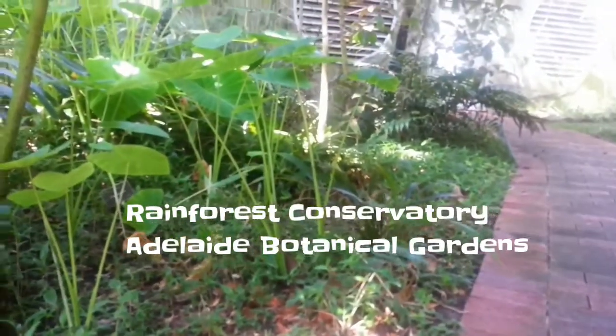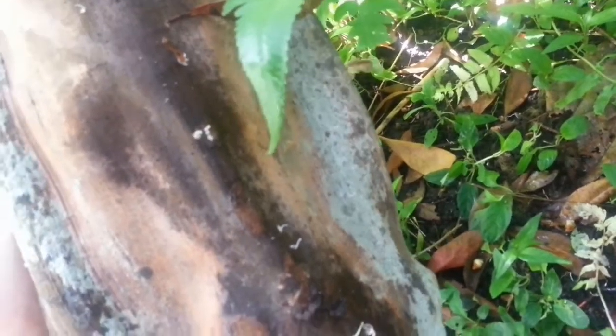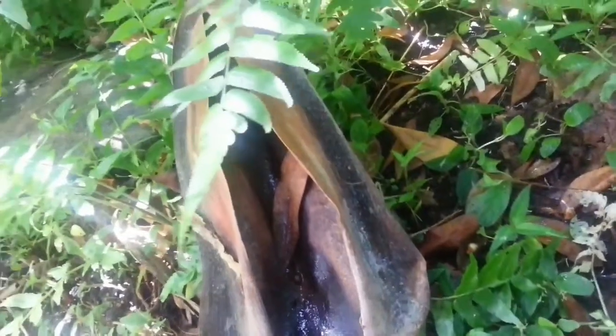Now, slime molds tend to inhabit moist, damp areas like this. I'm in the Rainforest Conservatory at the Adelaide Botanical Gardens, just getting up close and personal. And as you can see, fungi and other such critters grow in abundance here because of the conditions. So it's quite easy to misidentify slime molds, as the two organisms, slime molds and fungi, were once considered the same. That's now known not to be true.